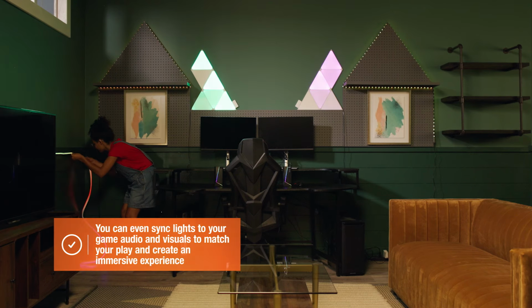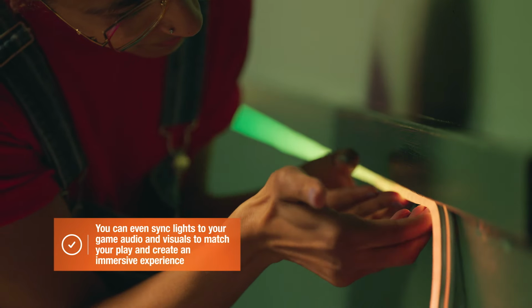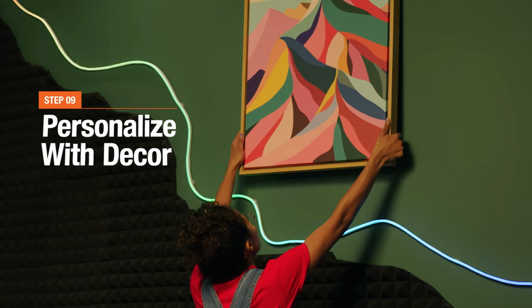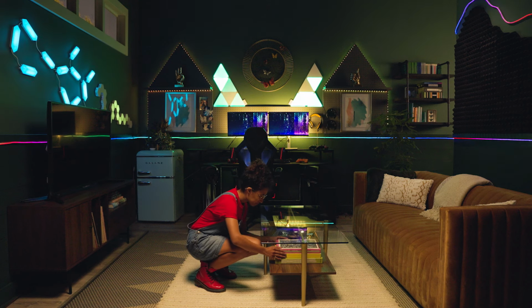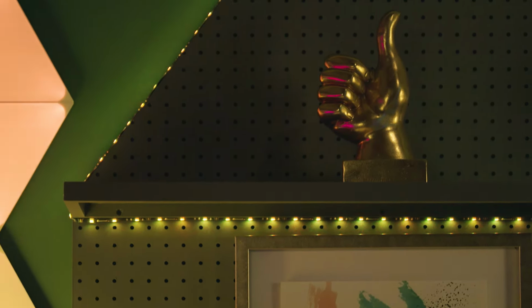LED strip lights are easy to install and hide behind desks and decor for ambient lighting that effortlessly adapts to your mood. Wall art and collectible items are what make each gaming space truly unique. Give your favorite items their own shelves, and be sure to frame posters for a more complete look.